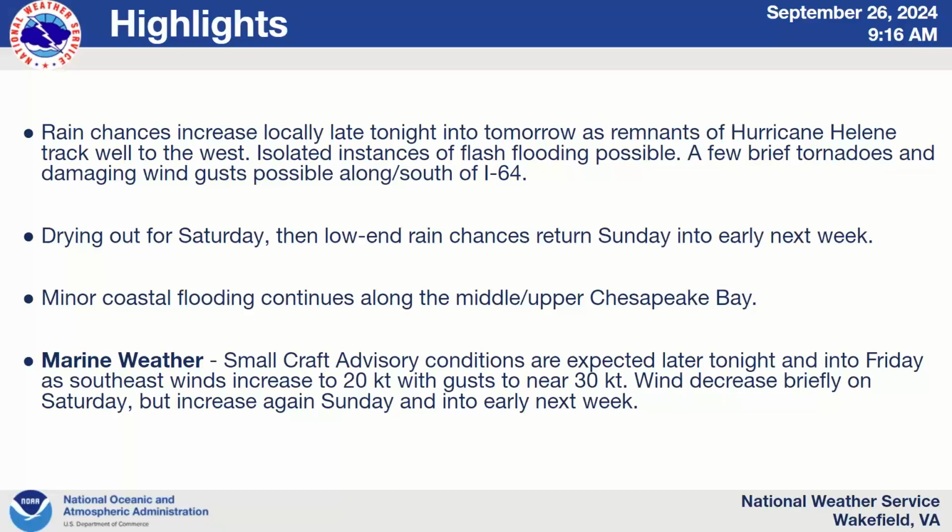And we are still dealing with minor coastal flooding, especially in the middle and upper Chesapeake Bay. And of course, we still have some small craft advisories going on with our coastal waters, and we'll be looking at expanding those into the bay for tomorrow.